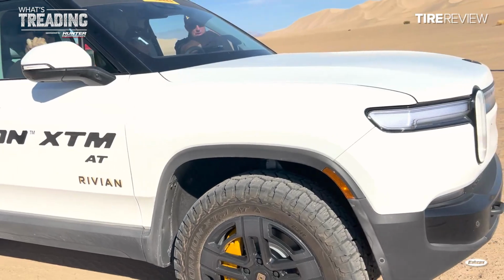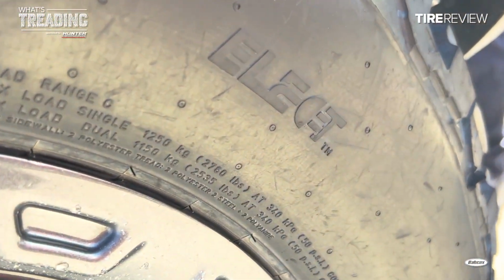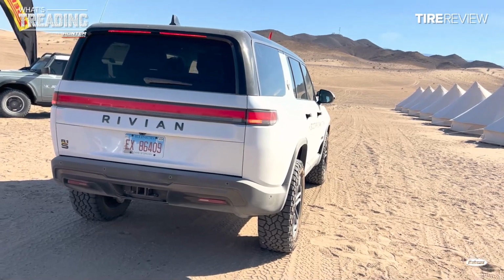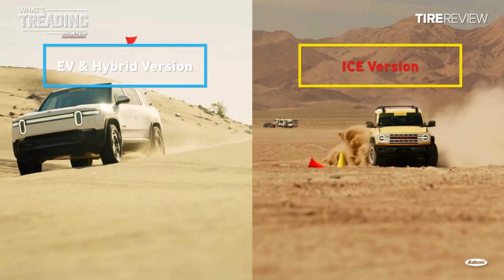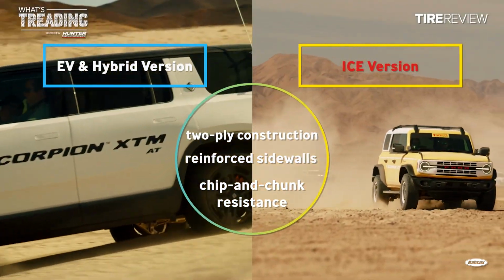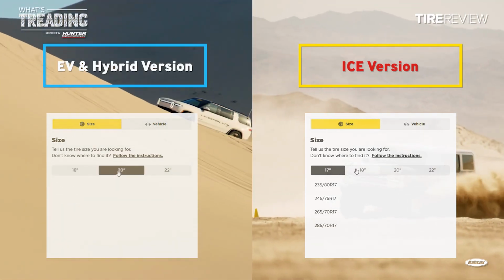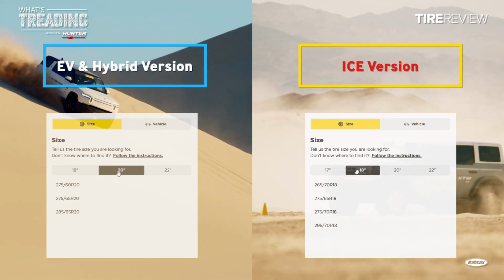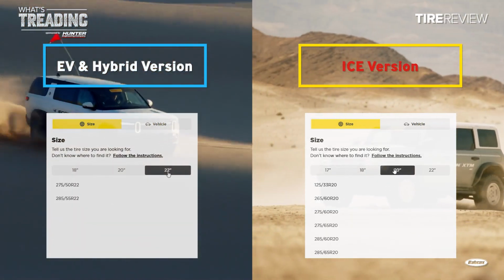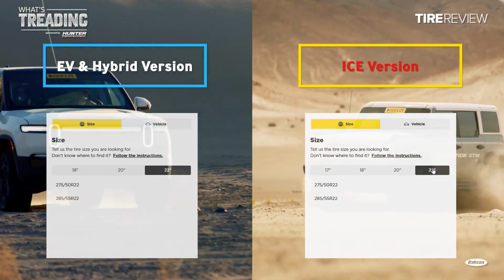Speaking of rolling resistance, let's talk EVs. The Scorpion XTM AT is launching in a dedicated EV and hybrid version with Pirelli's elect symbol, as well as another for ICE vehicles. The EV version is said to cut rolling resistance and help maximize range for those drivers. In both versions, you're going to find 2-ply construction, reinforced sidewalls, and chip and chunk resistance. If you're a dealer wondering about stocking options, the Scorpion XTM AT is launching with 37 SKUs ranging from 17 to 24 inches and flotation options. That covers key fitments like the F-150, the Silverado, the Ram 1500, the Jeep Wrangler, the Bronco, Rivian R1Ts and R1Ss, and even the upcoming Ram 1500 REV.